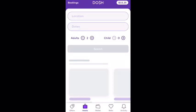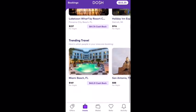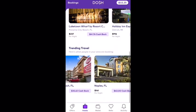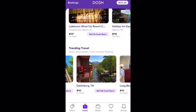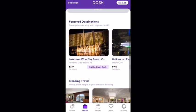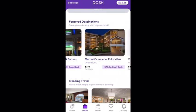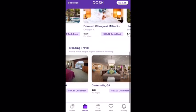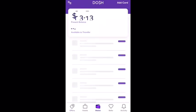But as you can see, you can just search here. It's just places that you can stay at. Some of these are crazy expensive. I haven't used this part of the app because I actually have a friend that works for a particular hotel. So if I ever need a hotel, he has a friends and family discount. So I'm kind of lucky on that. But if you don't have that luxury, or if you don't have a friend that works for a hotel, you can go on here, and these are pretty good deals. You can save some money on this.